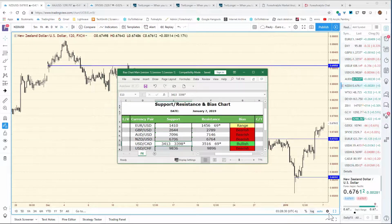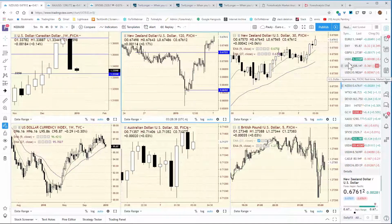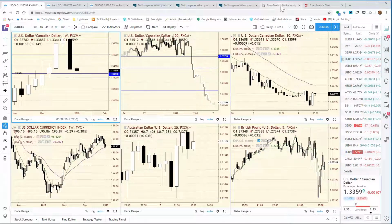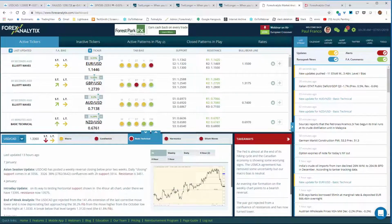And let's go and move into the dollar CAD. Okie dokie. Dollar CAD has posted a weekly reversal closing below the prior 2 weeks. Daily closing support comes in at 33.56. 33.26 is at 38% of this move from 27.82 to 36.42, and confluences with 2-hour support at 33.14. Resistance will be 34.51.